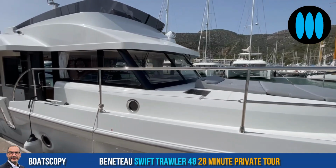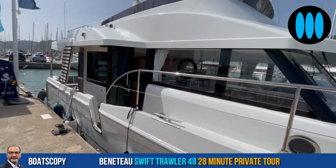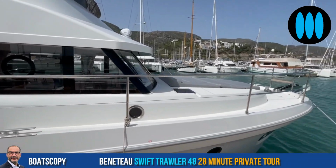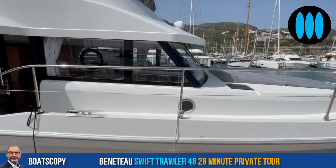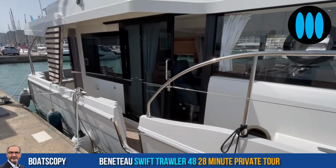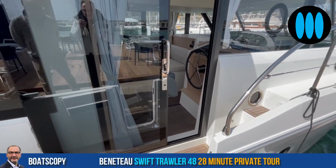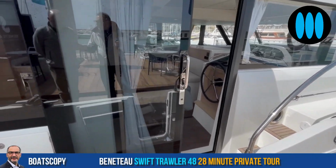Who is the designer of the 48 Swift Trawler? The designer is Pierangelo Andriani, and that's the exterior styling and the interior. And naval architecture is by MICAD Naval Architects, Amedeo Magali. And Amedeo is very happy with how this hull has come out and performed. We will now go aboard, but before, explain to me the deck organization, specifically the starboard sideway.